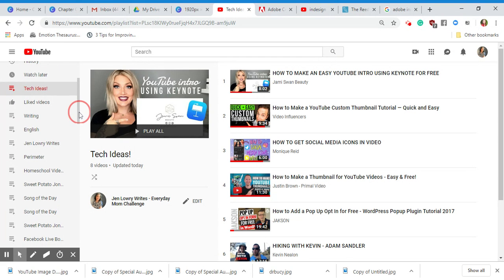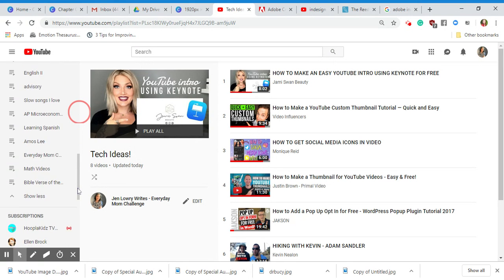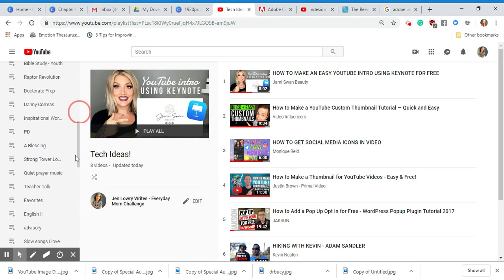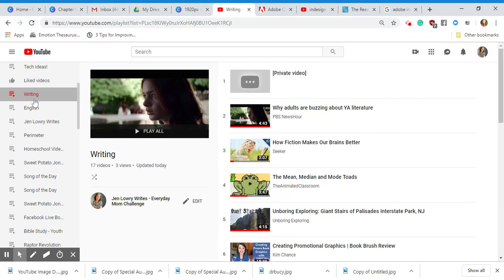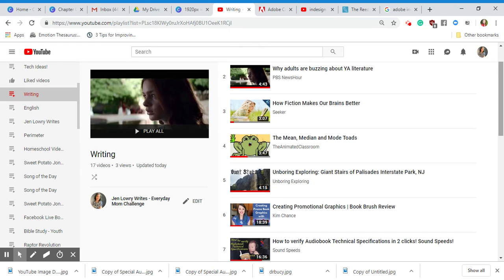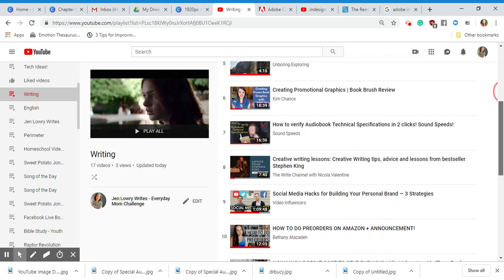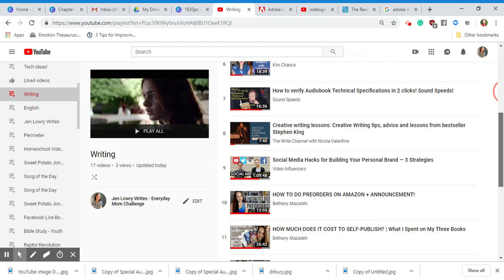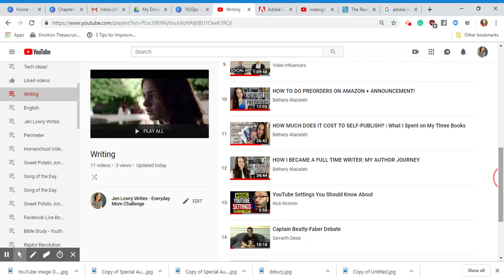I also have on the side here a writing folder. Now, what I love is when I get to hear, why can't I find my writing folder? There it is. Went right past it. What I love to hear, oh, this is stuff that I'm using for my school too, is how other authors are doing their work. So you can see, do you see Bethany here?